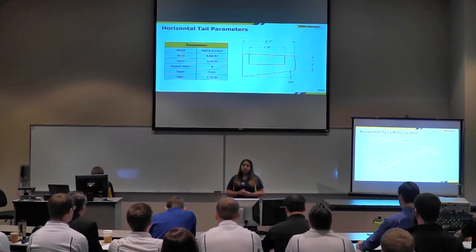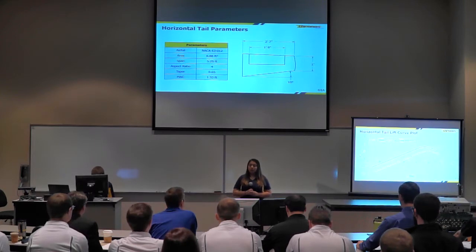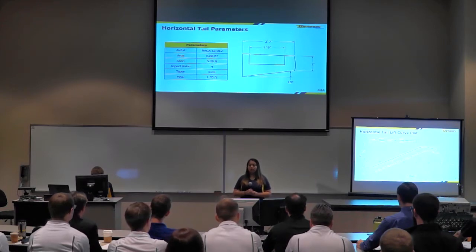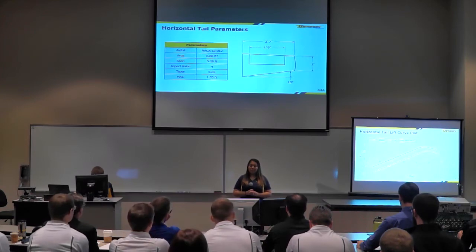The horizontal and vertical tail were designed using an initial estimate given in the Raymer text. From there, we analyzed these parameters and verified using longitudinal X-plots and directional X-plots. For the horizontal tail, we use a NACA 63012 airfoil with an area of 6.88 feet squared and a span of 5.25 feet. On the right side of the primary screen are the dimensions of the horizontal tail with the elevator.